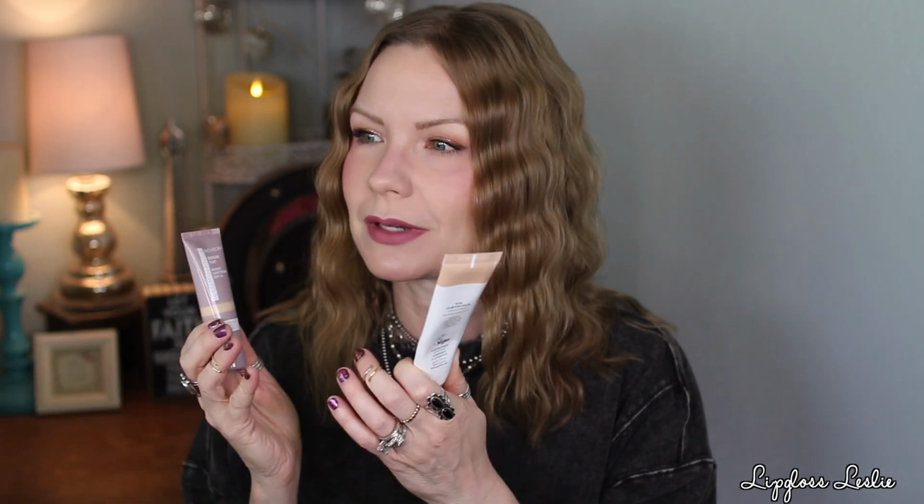So I like that this one is very cool toned, kind of almost grayish looking, but it ends up working with my skin for some reason. I'm definitely neutral to cool, and it's hard to find foundations that are more on the neutral to cool side. I find so many of them kind of lean more yellow. So I do love the color of this one. It works really well for me personally.